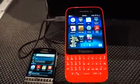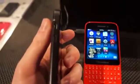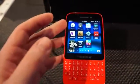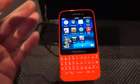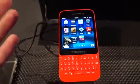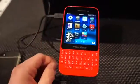There's also a lack of a micro HDMI slot, which is on the Q10, but nowhere to be found on the Q5. But again, this is meant for an emerging market, consumers that are looking for a budget-friendly option. So far, there's no word that it'll come to the U.S. Chances are that it won't, but if that changes, we'll be sure to let you know.